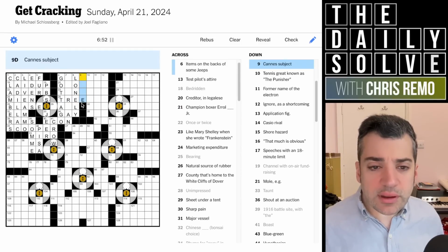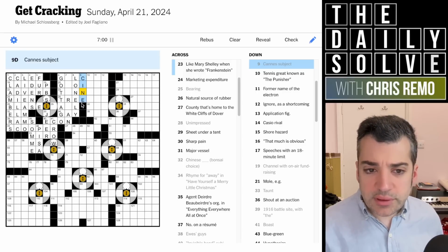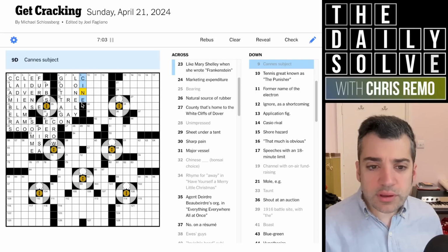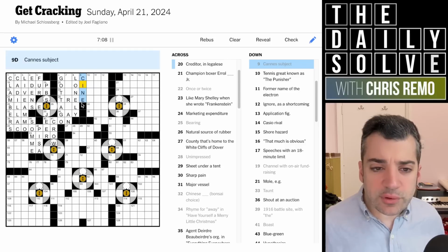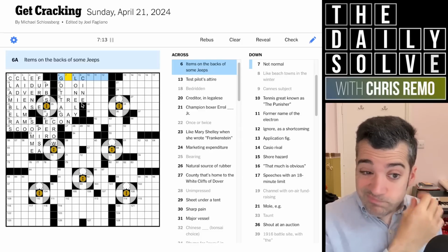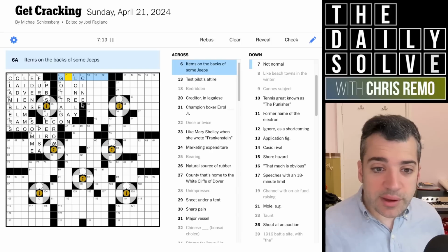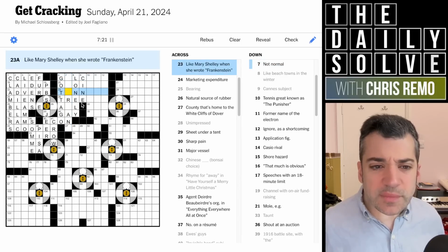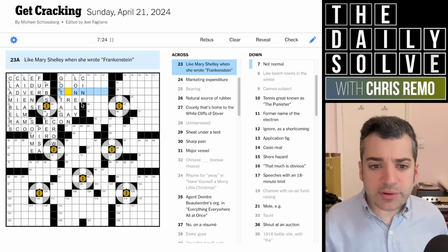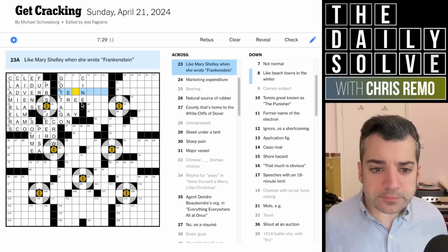Can subject. I wonder if this is referring to the Cannes Film Festival, and then therefore is referring to cinema in French. Ciné. I wonder if that's what we're doing here. I'm not sure that's right. Items on the backs of some Jeeps. This isn't really looking very good combined. Not sure this is right. Like Mary Shelley when she wrote Frankenstein, teenage, I think. Maybe this is probably the wrong bit.